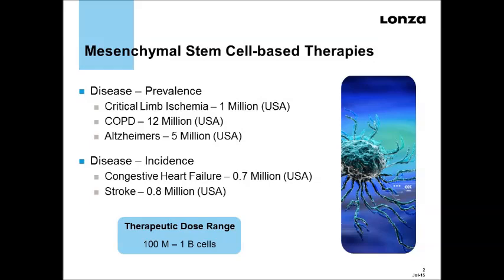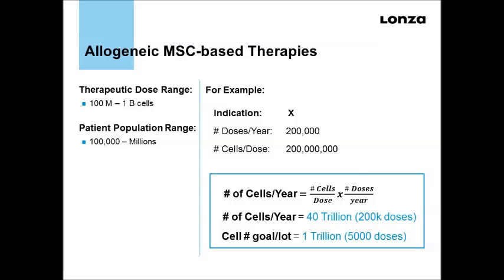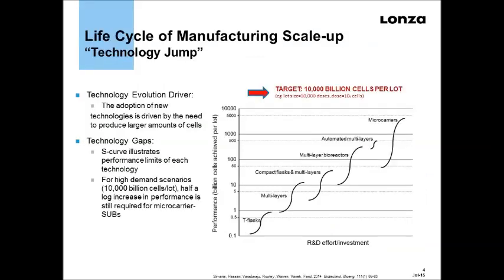We need to deliver somewhere between 100 million and 1 billion cells per dose. To give you a perspective of what that means, for an average, very small 5,000 dose commercialization, you need 1 trillion cells per year. Put that in perspective: our average lot size right now is about 10 billion cells. So that means you have to produce almost 1,000 lots of cells a year. So we need to find ways to scale up.